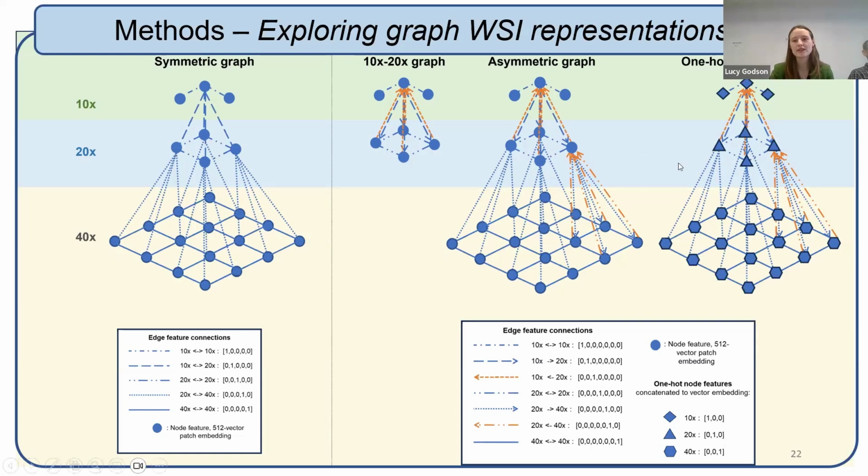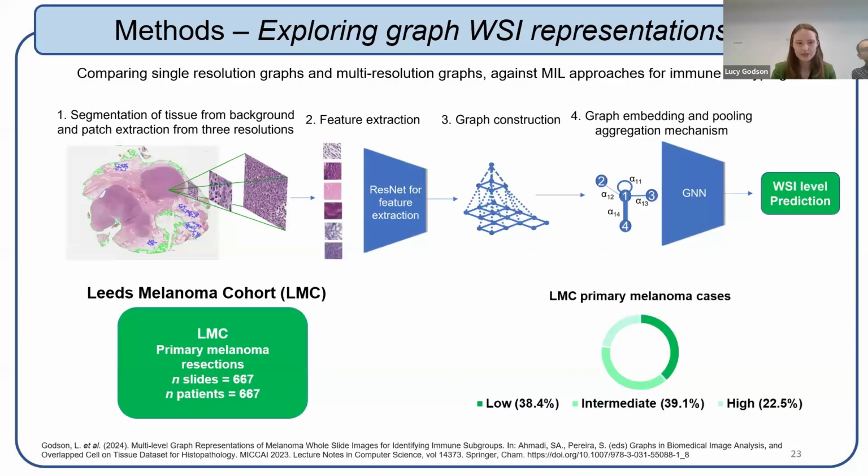And then finally, we came up with our one hot node graph, which incorporated one hot nodes to give resolution aware embeddings. So for each resolution, we had a different one hot node feature representation to give the model information as to where these features come from.